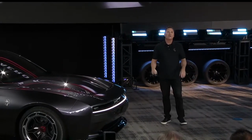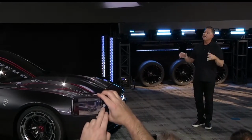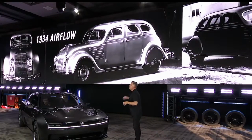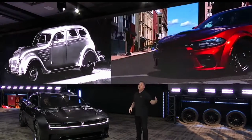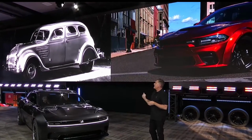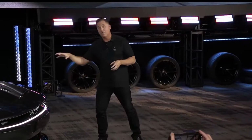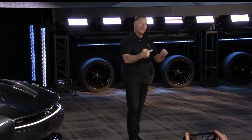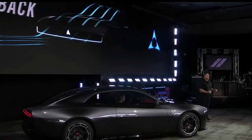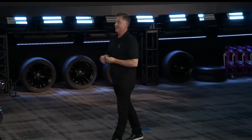Now, it's a concept, so I can't share with you the exact numbers, but to put it into context, think of the aero drag of the 1934 Airflow. This was the industry's first aero car. Then fast forward nearly 100 years to today's car, the wide-body Charger. The aero of today's car is 25% better than that car. Our target for this Daytona is to improve another 25% from today's car. That's 100 years of aero progress in a single generation. Not bad, and still badass.